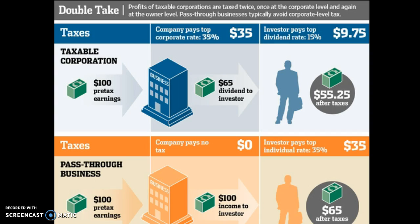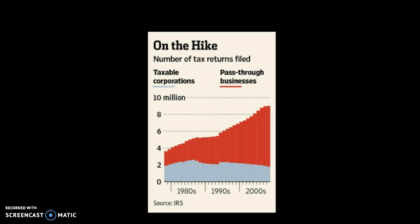Now add some zeros to that. If you do a little rounding, let's compare 55,000 to 65,000. That's really, really significant. So that's the beauty of the pass-through. Because pass-throughs are so appealing, you can look at the graphic in front of you and see how common they've become because they are so attractive.